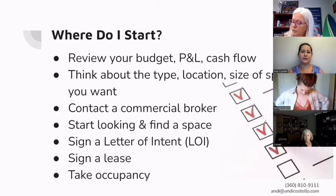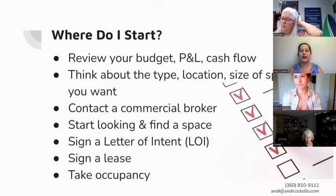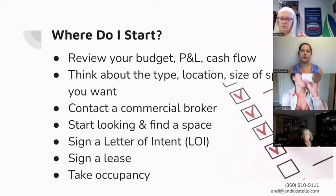And then whether it's me or somebody else, you should work with a broker. It doesn't cost you anything extra. I mean, obviously you're going to be paying for my commission over the life of your lease. That's obviously the cost of doing business for the landlord. But you should work with somebody. If you just call on a sign, they're representing the landlord, not you as the tenant.